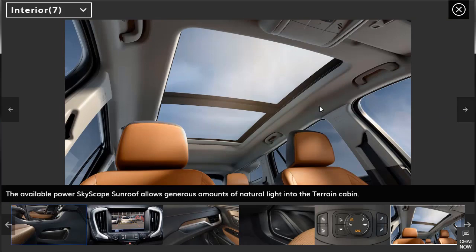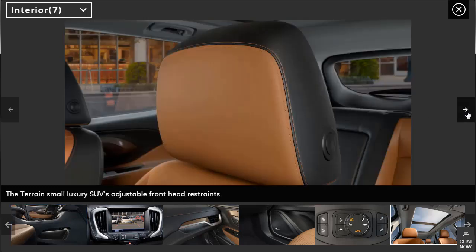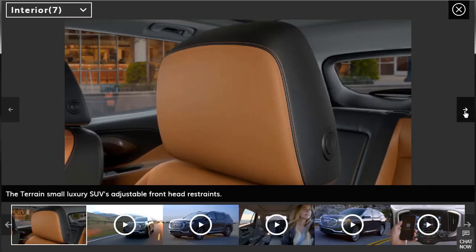Here's a panoramic, they call it a Skyscape sunroof. Other people call it a panoramic sunroof, others call it a dual pane sunroof. And they're just showing the luxury headrest. The rest of these look to be movies, and videos don't play well in videos, so we're going to move on.